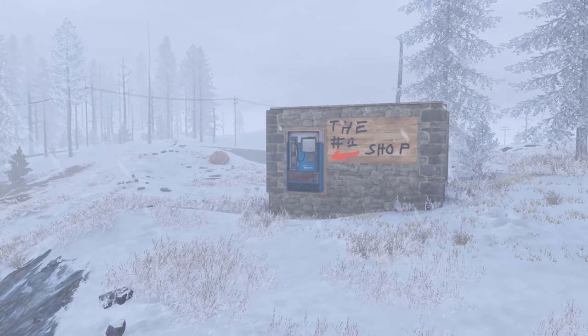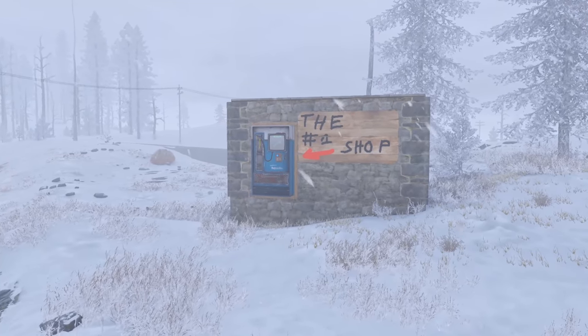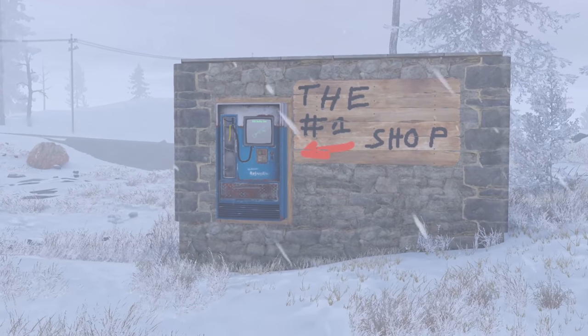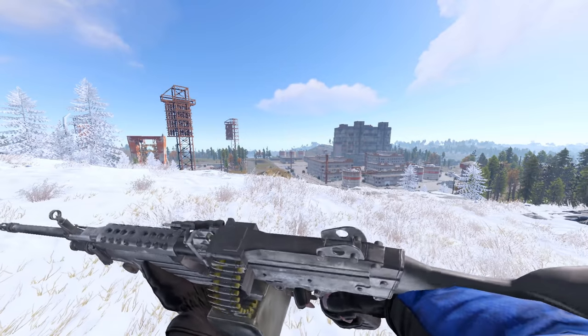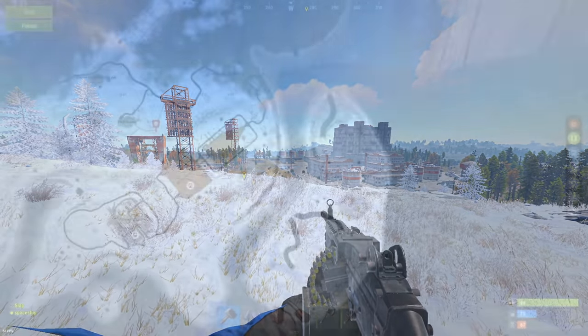This story starts in a somewhat strange way. Now, we had a very specific goal for this wipe, and we would do just about anything to accomplish it. But our first problem was how we were going to make the best shop, and we thought the best way to do this was with exclusivity. And we thought, what is one item in Rust that you never see sold in a shop, but everybody wants it? We instantly thought of an M249.